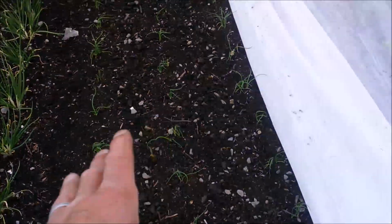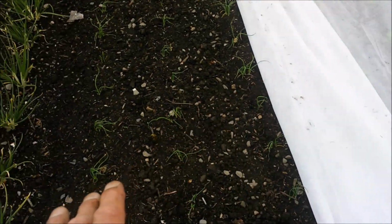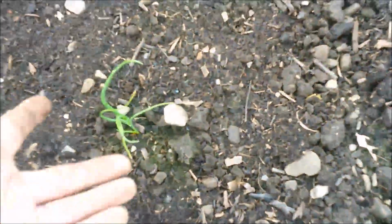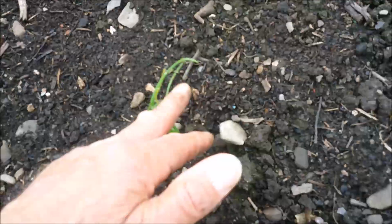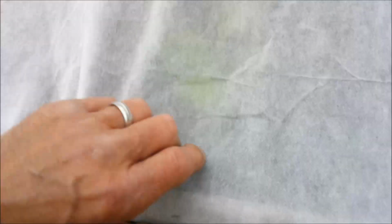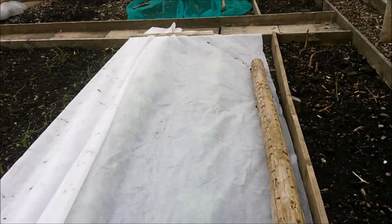On this side I've actually rolled back the fleece because I'm not sure whether the onions like the top pressing down on them, but they're pretty cold tolerant anyway. But the chard on this side, again I can see it through the fleece there, that's ready for a picking as well. It really does like it being under there.